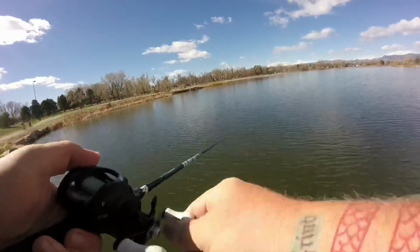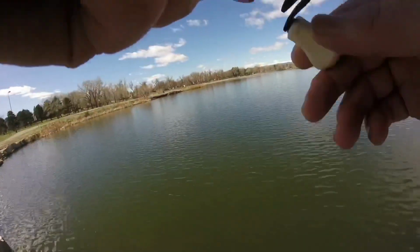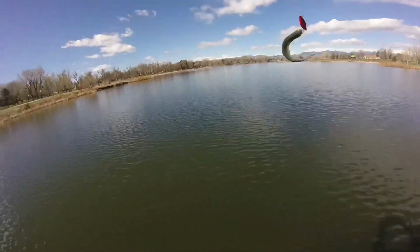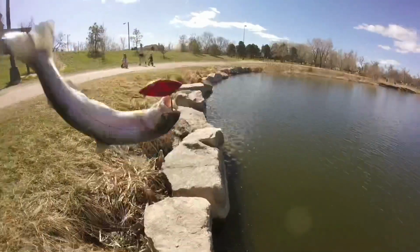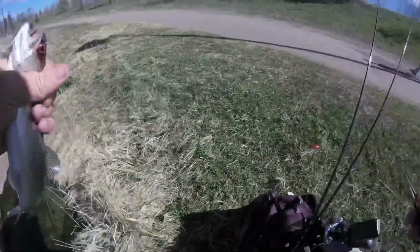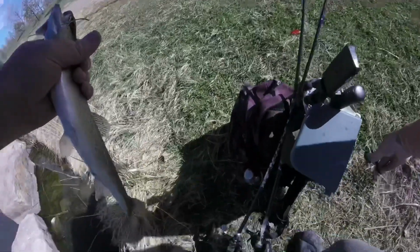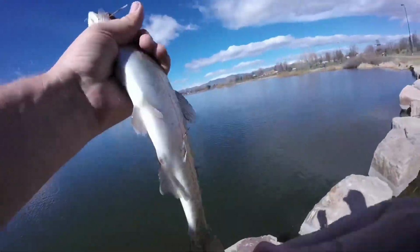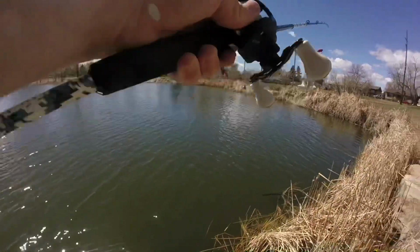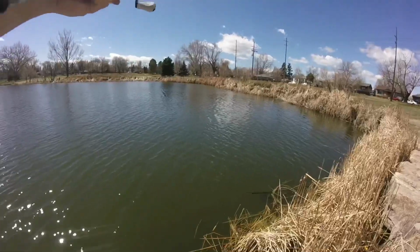Today we're trying to target some more bass with that red craw imitation Rattle Trap lipless crankbait. As you can see, the first fish that we caught was a 12-inch rainbow here. These guys can be pretty ambitious at times, and they will go after baits that you wouldn't normally think they'd hit. It can be pretty problematic because if they try to choke down a crankbait of that size, it can cause some damage. But luckily this guy wasn't too bad, so we threw him back out there and let him go.